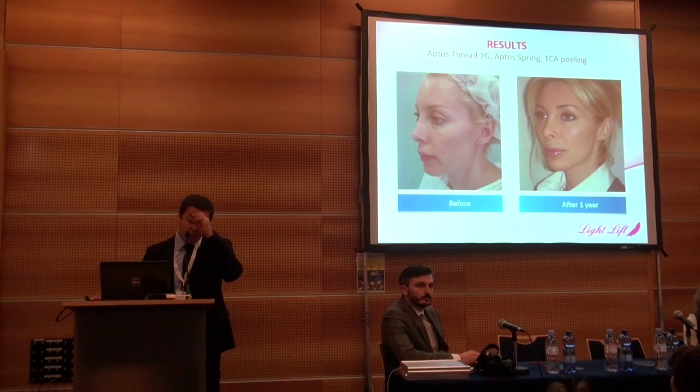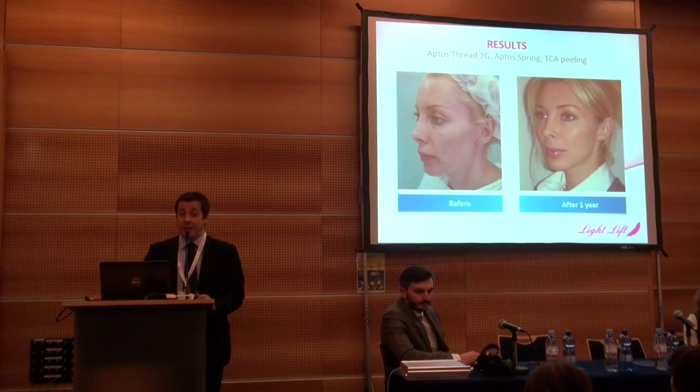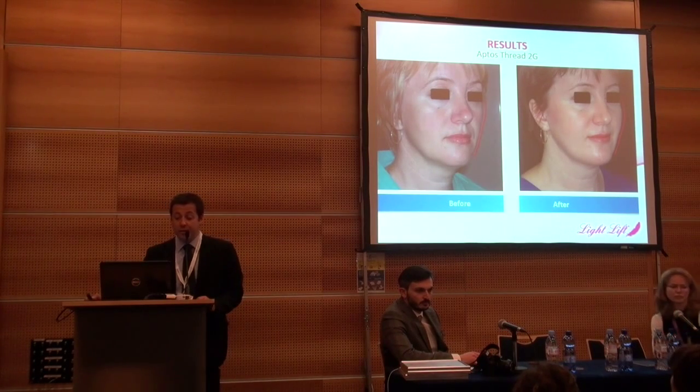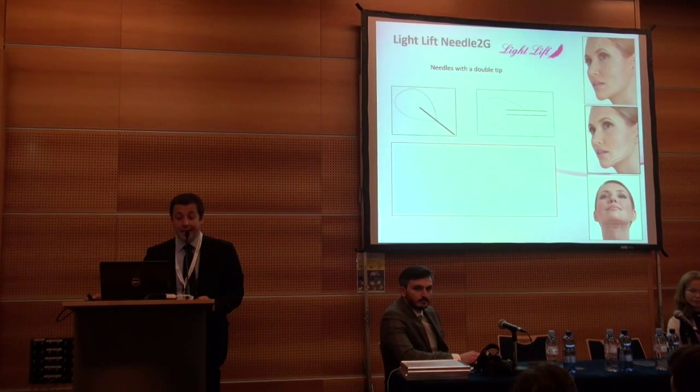It's possible with all these kind of threads to use different threads at the same time, and to use threads and more, for example, filler with hyaluronic acid or Botox or something else. This was a patient who asked us to have more volume in the zygomatic area. And this is the last line.